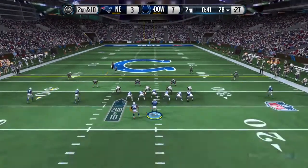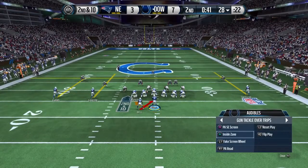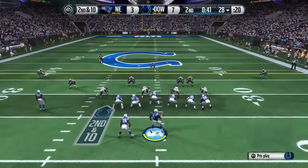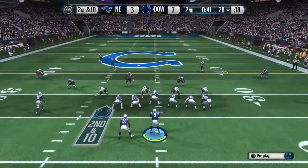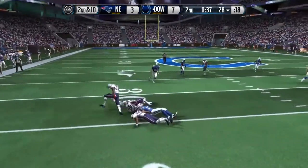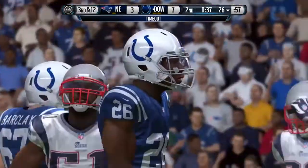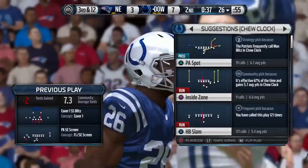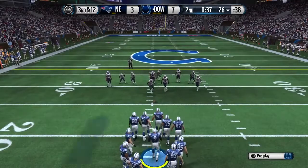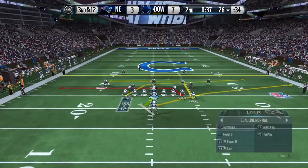Bell takes his spot in the backfield. Second and 10. Play action. Foles. Nothing there as this goes for a loss of two. The Patriots use another timeout here, and they have one left. So they get the reception, but it's not enough to move the chains. Third down coming up.